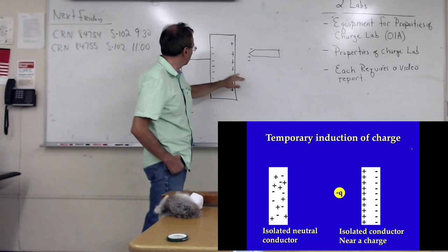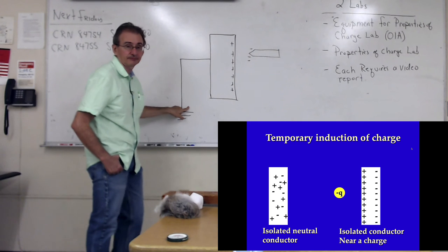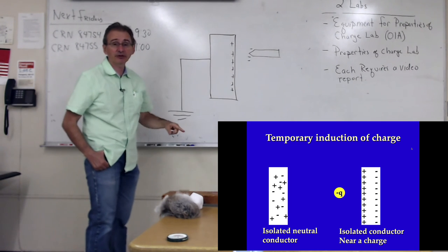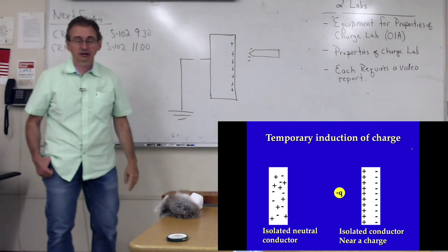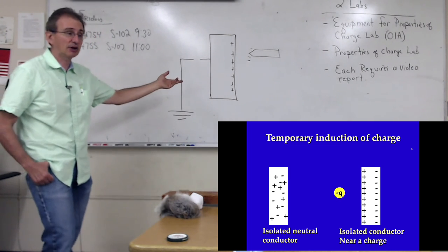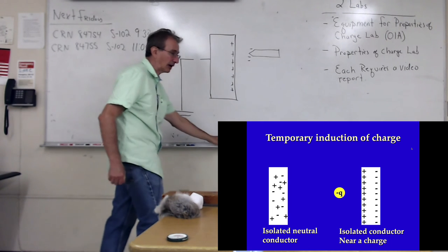And what are they going to do? They're going to go down here. And if, while that rod is still there, I disconnect it, guess what I'm left with? I'm left with a positively charged rod. By doing this, this process where I connect this wire into the ground is called grounding.